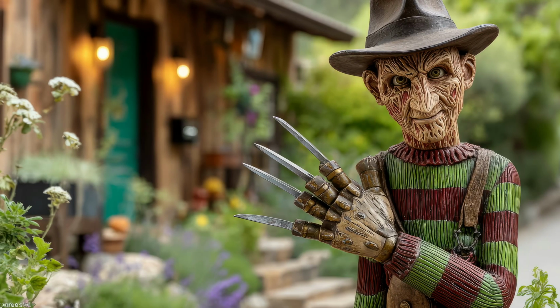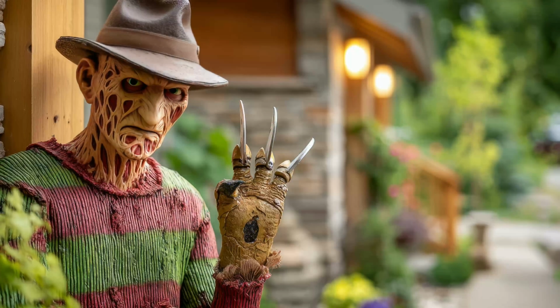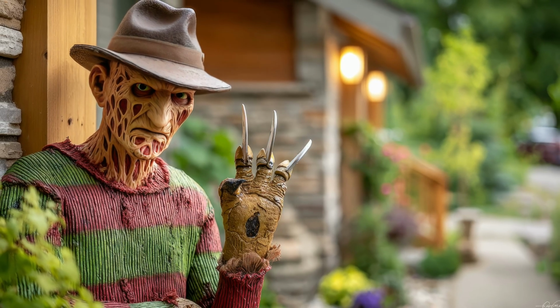You can go wild with modeling clay or liquid latex on a mannequin head to get that crispy, slept too close to the furnace look. And that glove? Oh, we'll craft that masterpiece with some cheap plastic knives. It's a project that screams, I'm ready for my close-up.